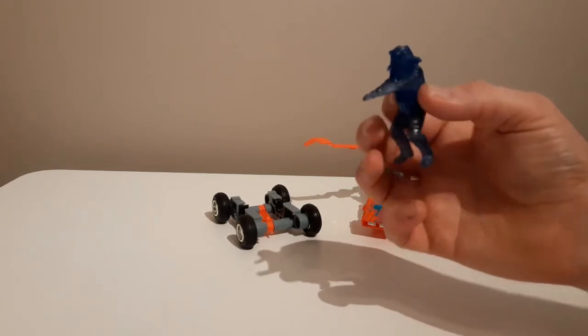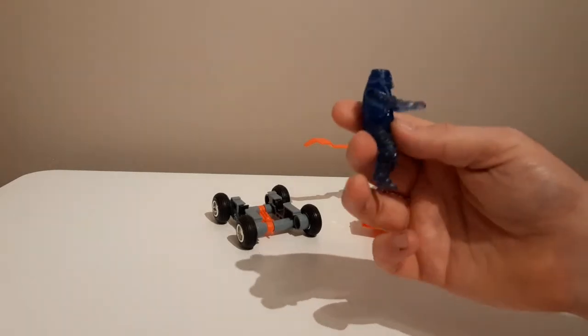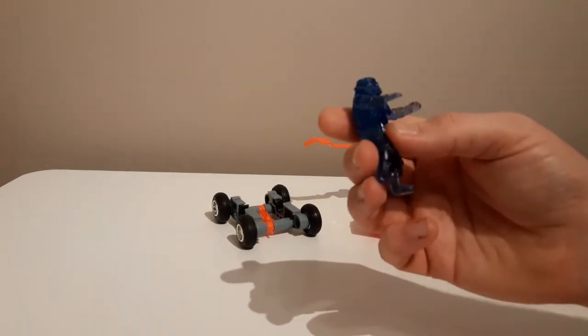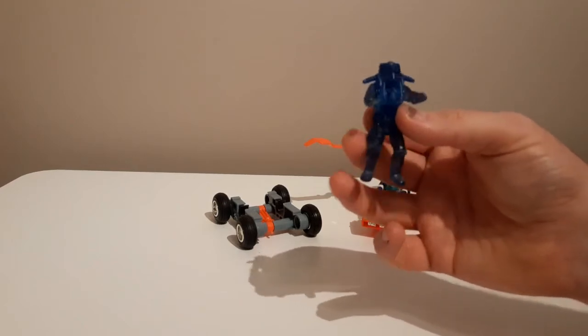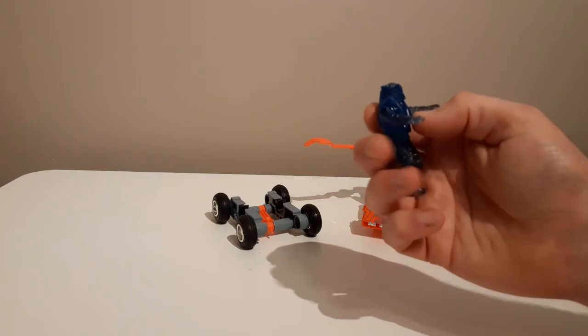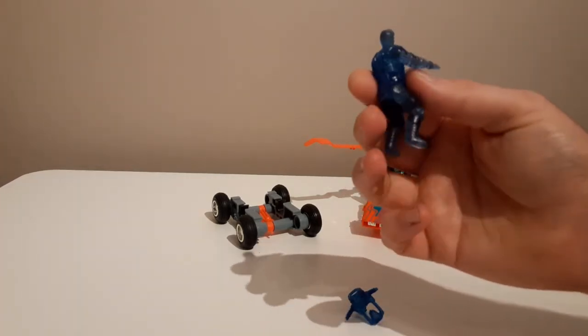But with these guys, I don't know. They're just really, really small, and they bend at the knees, which I wasn't expecting. I thought they were just going to have legs and arms that move, but they do bend at the knees. So I suppose that's at least something decent. And the removable helmet as well, I suppose, is a bonus.